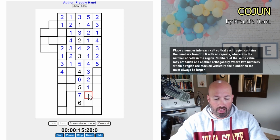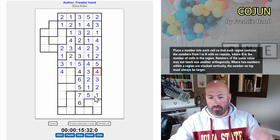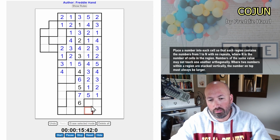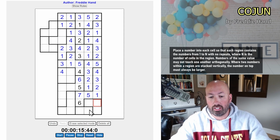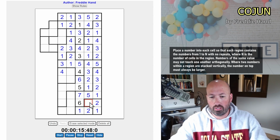The 5 can't be at the top, so the 5 has to be down here. These are 1, 2, 3, and 4. There we go. These are 1, 2, and 3. The 1 can't be there. It can't be there anyways. 1, 2, 3. This is either a 1 or a 2. If this is a 1, then the 1 would have to be there, and it can't be. So this has to be a 2 and a 1, which means those can't be 2s. That's a 2 and a 1 and a 3.